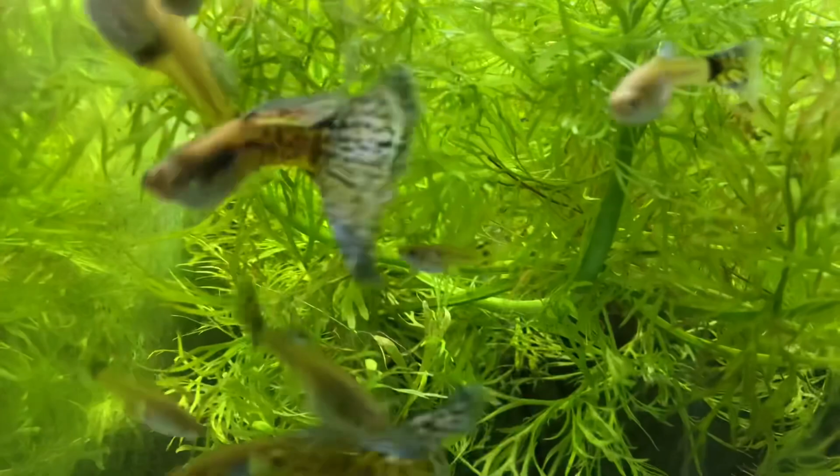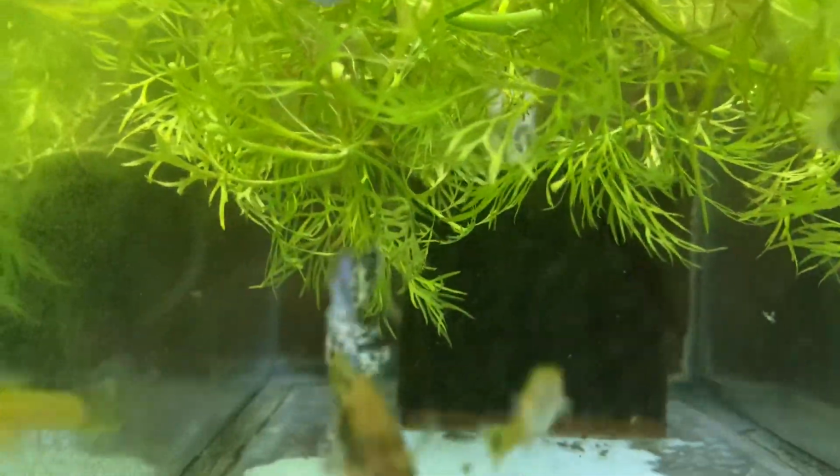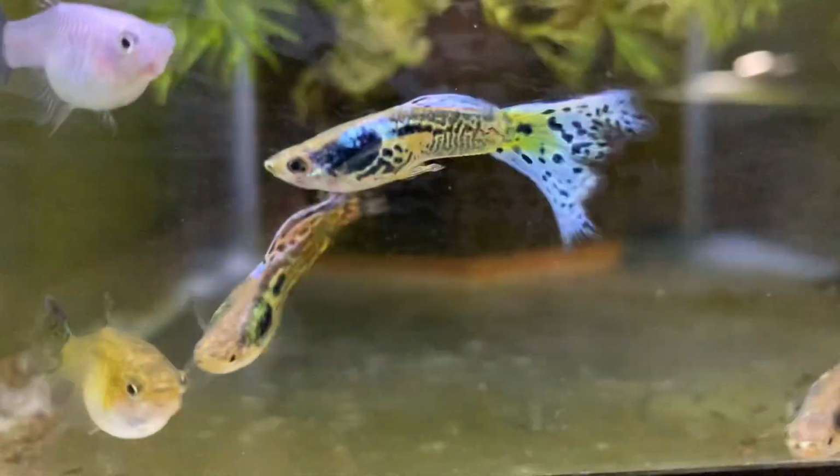These are the Galaxy Guppies I got from my friend Tony Anderson. They're doing very well. That's another drop from them. I also have one that's like a red Galaxy, but I left them in there for now. And it's a tank of Pingus.